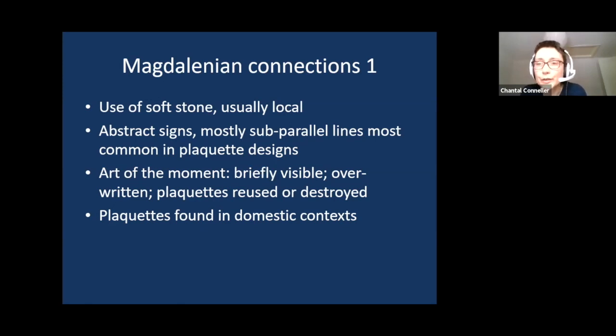But this is a real contrast to the engraved plaquettes, which are very much found in a domestic context, amongst the refuse of everyday life. It's important to remember that these are pioneer groups in a new area. So it may be important that what they're producing is much more domestic art, something that might have power, but temporary power, but then it's used amongst the debris of living sites. This may be a way that people are creating a cultural landscape, making relationships with new landscapes and new places.